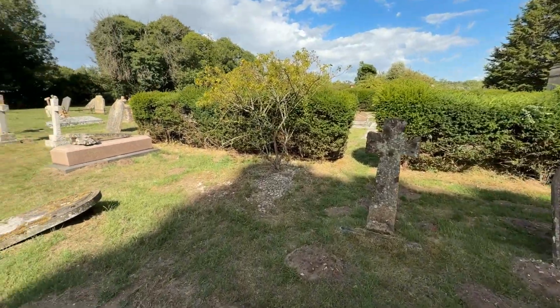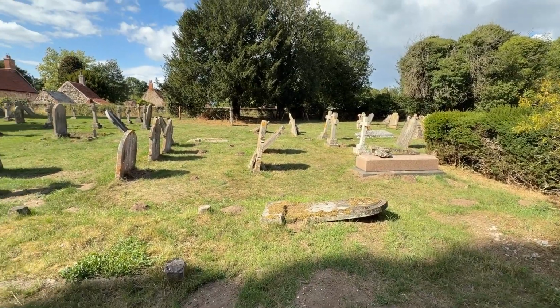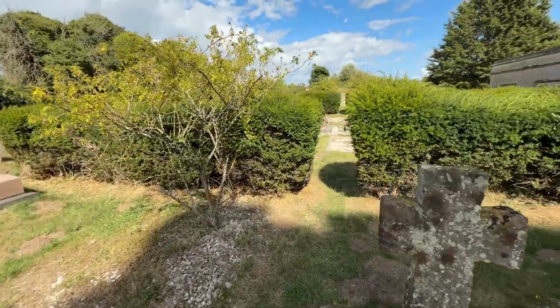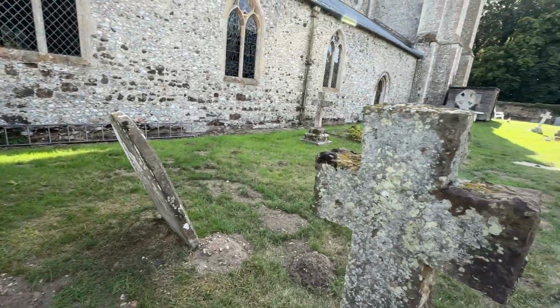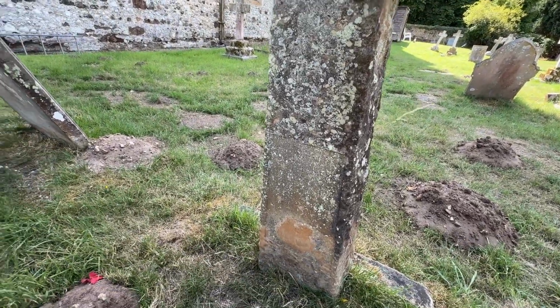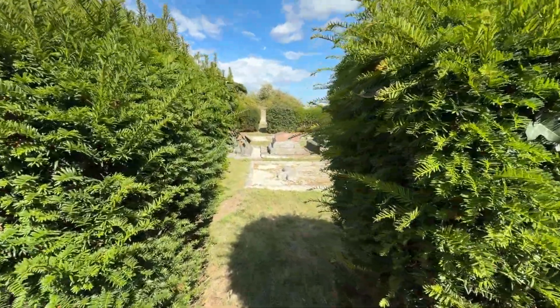But there is, as you can see, lots of, actually there's more than I thought. Graves kind of fell down, bit of a shame. I suppose the soft soil doesn't really help. But just looking at some of these, the old cross graves, and the writing's even faded, so we can't even see how old they are. Let's have a look through this hedge.